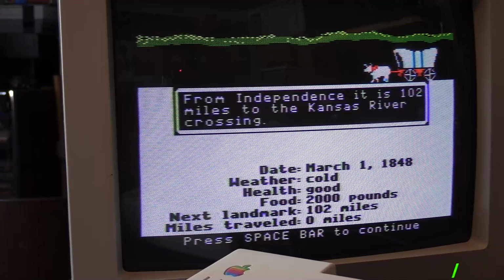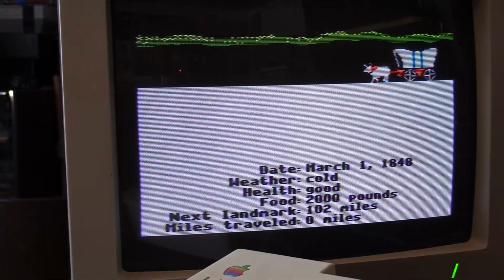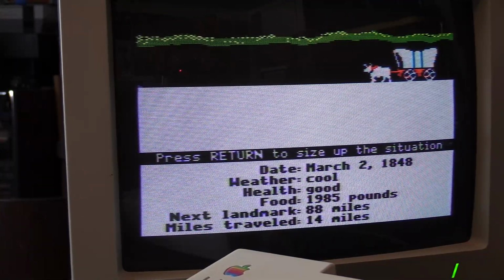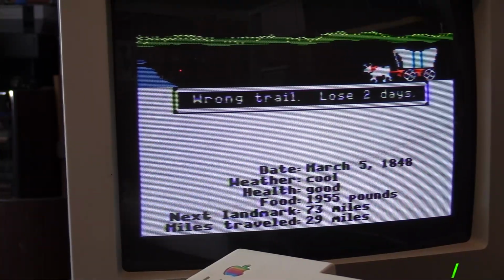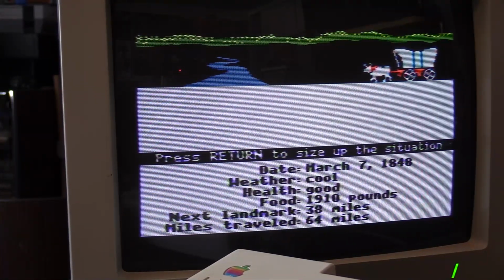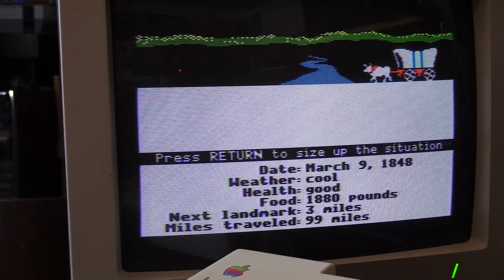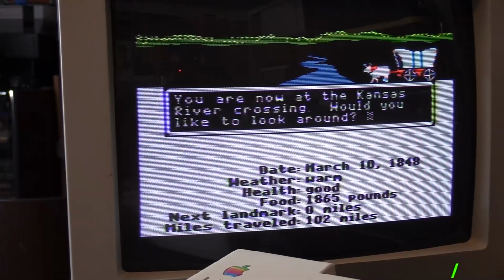Now you can die. You can get attacked by Native Americans. You can also have sickness, gonorrhea. I don't know, we die of random things, right? You can get cold and run trail, lose 2 days. So obviously my food, I can get here to this river. I've traveled 102 miles. I'm going super fast.